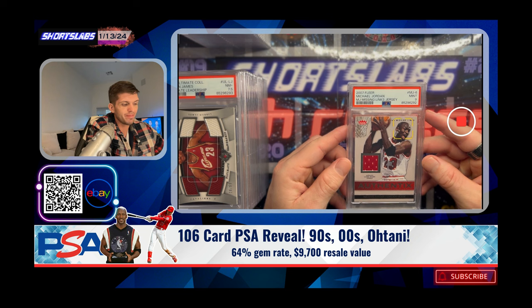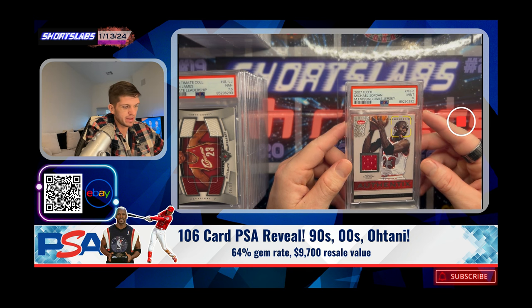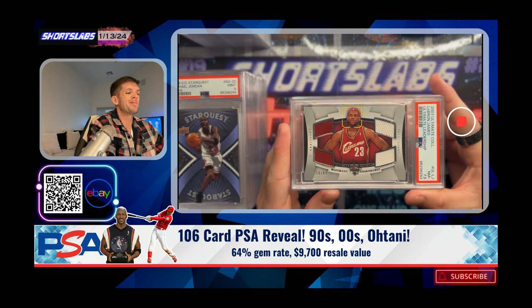Fleer MJ Missing Links jersey, PSA 9. Really thought that one had a shot at getting a 10. Got this card from a seller who I've gotten a couple MJ cards from. They've all been clean, so really happy with that.